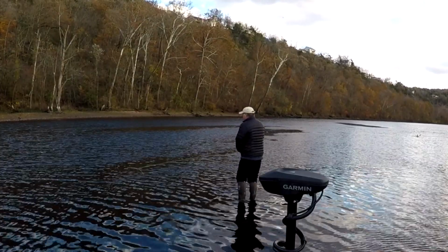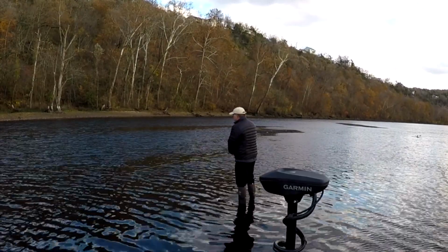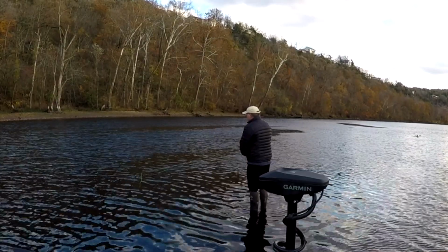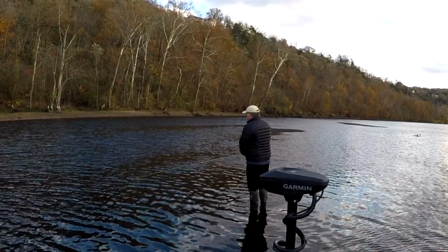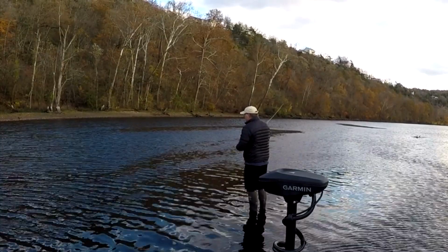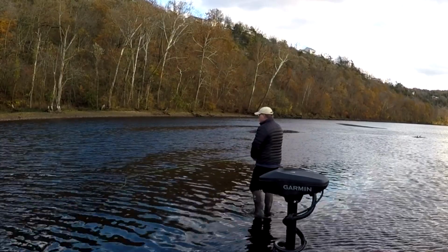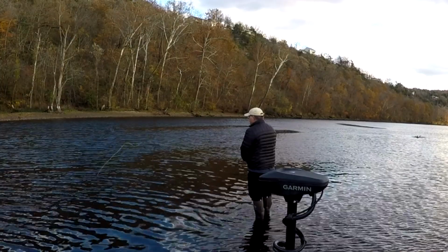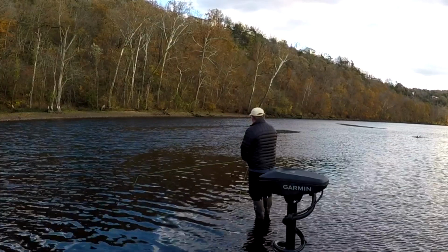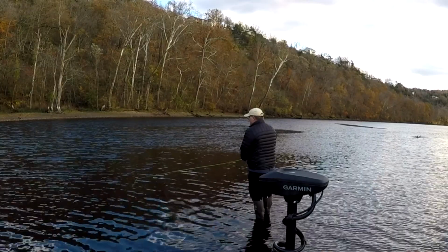Well, I'm going to have to call it. I really thought I could catch several more. Probably should change colors. Scud. Oh, I just missed one. Change colors, change sizes, change locations. They are not coming up and tailing as much as they were when I first got here, that's for sure.